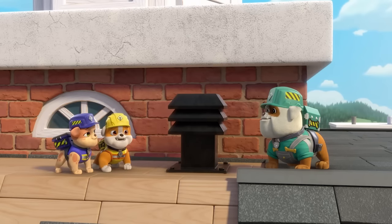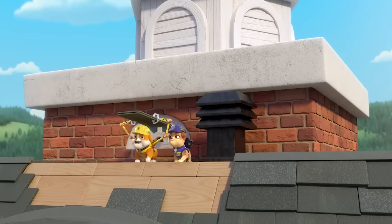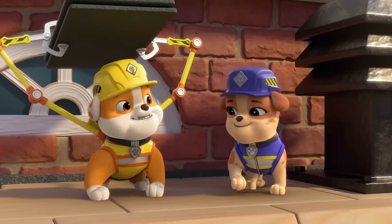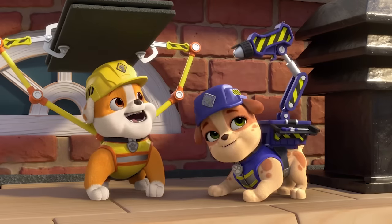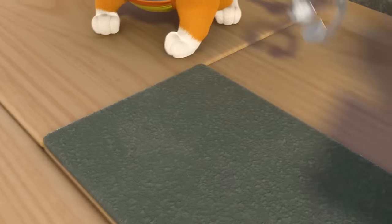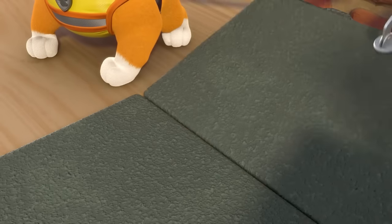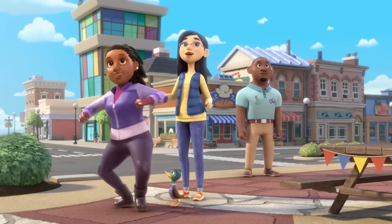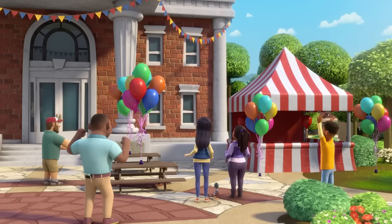Now we can put down shingles. Roof shingles coming down! Okay, Mix, do your thing! Spray blaster! I'll put some tar here. And here! Mayor Greatway, your roof is good to go! Well, all right! Thanks, Pups!